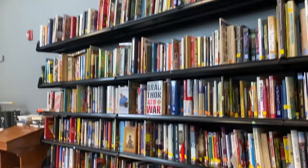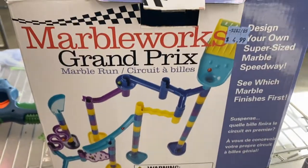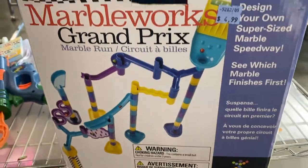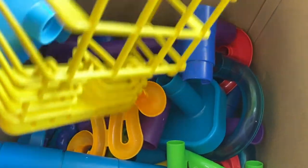We are now at another Goodwill. Lots and lots of books, but unfortunately nothing for me. I did happen to find this Marble Works Marble Run that I know my husband had as a kid, and my kids have played with it a lot at their grandma's house, but when I looked through it, it looked like a bunch of different brands of Marble Runs, so not the Marble Works, so I didn't get that.